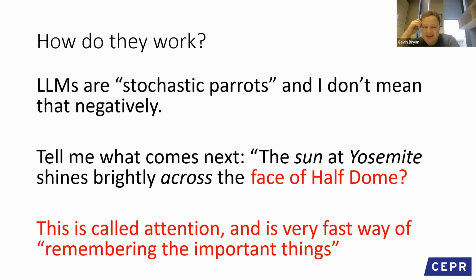Whereas this word "at" and "brightly" is not as relevant, okay? So when I'm trying to predict the next word, I want to kind of overweight the words "sun" and "Yosemite" and "across" and underweight all the rest. And that allows me to save a little bit on essentially what the architecture or what the algorithm is trying to remember.